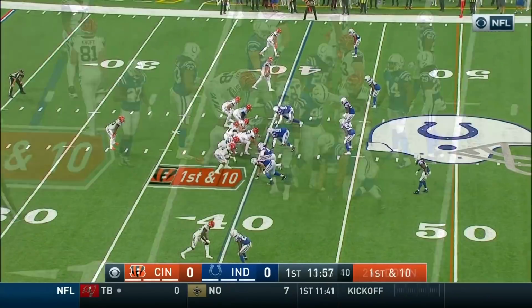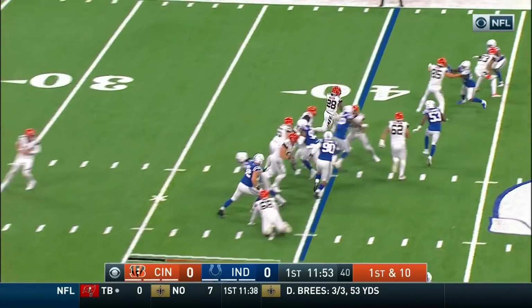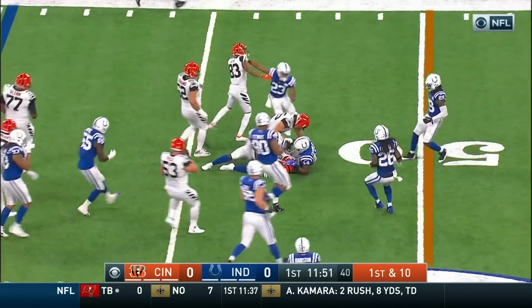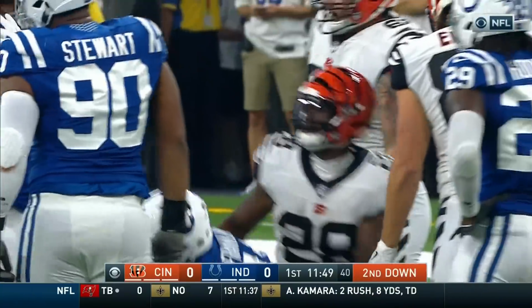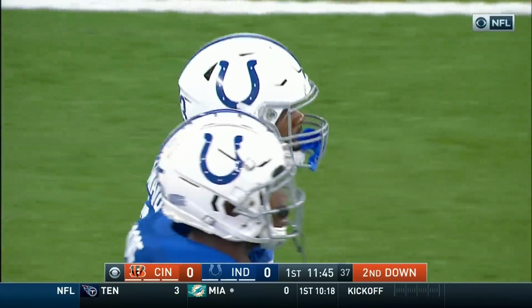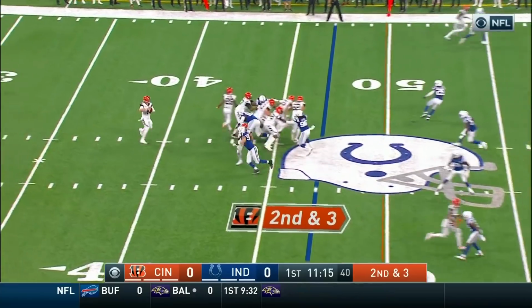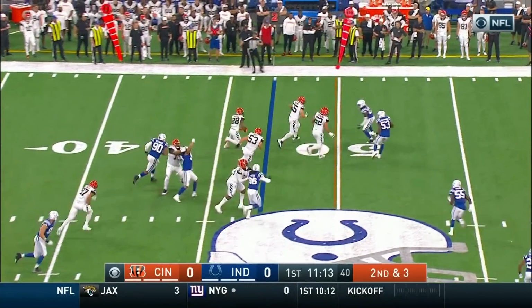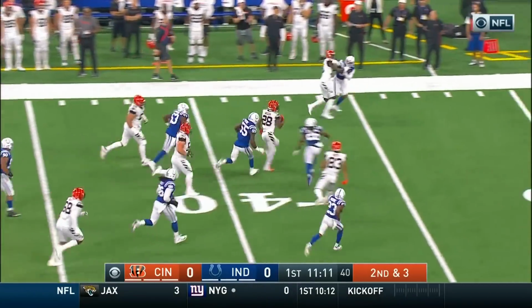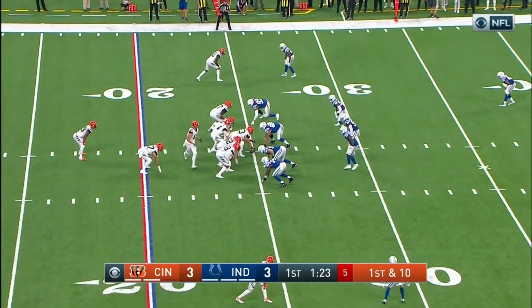Darius Leonard makes the stop. First and 10 from the 40-yard line. Mixon running left, has a seam at the 45 and up to the 47, where Darius Leonard makes another stop, but a gain of 7 for Joe Mixon. So far today, he's got 3 carries for 18 yards, and he's got a screen pass here. Mixon with blockers ahead. Mixon into Colts territory and finally caught up to Andy Dalton.